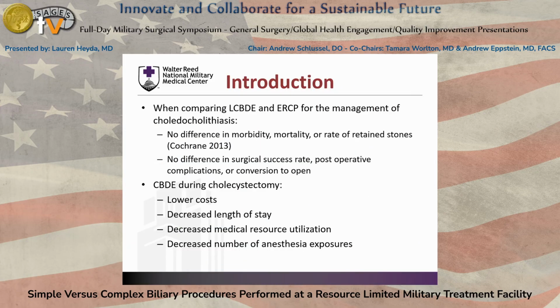In comparing common bile duct exploration and ERCP for the management of choledocholithiasis, there's been found to be no difference in morbidity, mortality, or rate of retained stones. There's also no difference in surgical success rate, postoperative complications, or conversion to open. And common duct exploration during cholecystectomy has been associated with lower healthcare costs, decreased length of stay, decreased medical resource utilization, the lack of need to get additional medical teams involved in patient care, and a decreased number of anesthesia exposures to the patients.